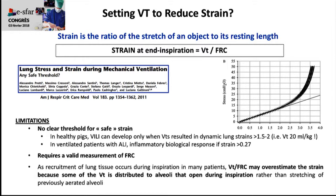and sometimes the ratio of VT to FRC may overestimate the strain because there is some recruitment in most patients during inspiration. Some of the VT is distributed to alveoli that open during inspiration, but other VT will stretch previously aerated alveoli, so it's not easy to manipulate.